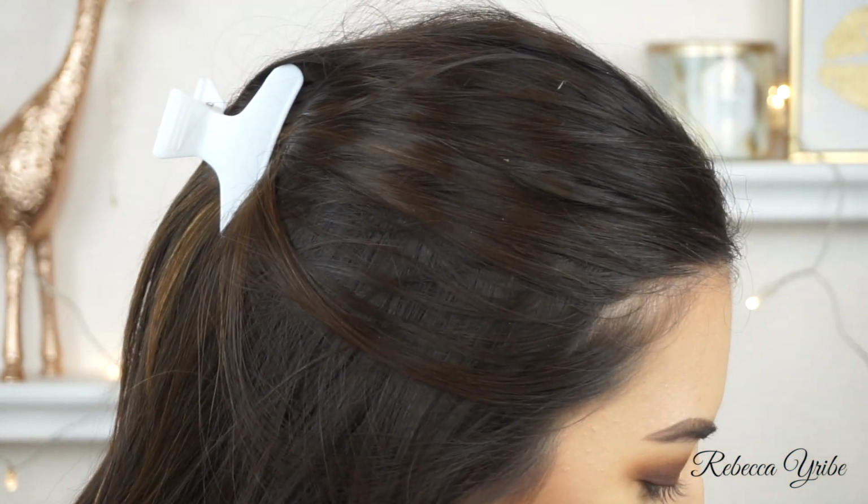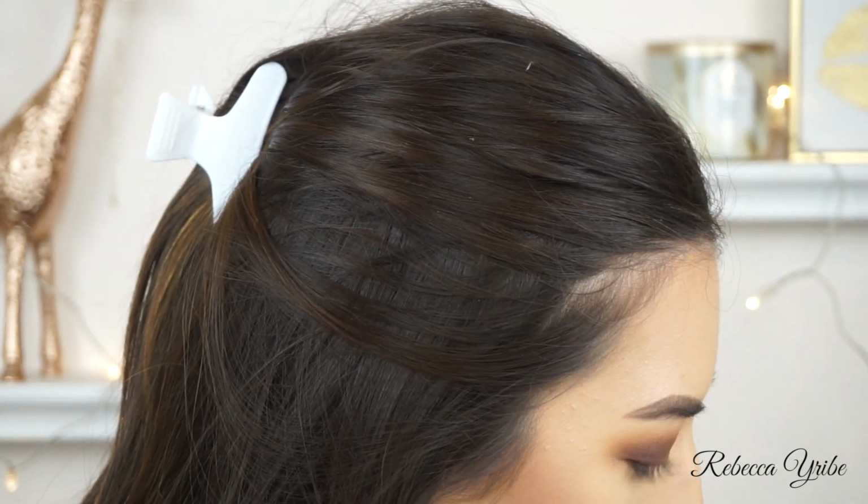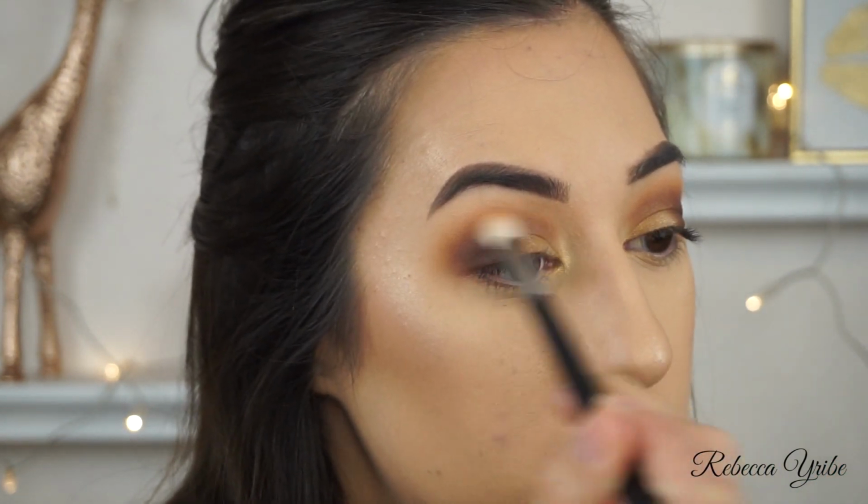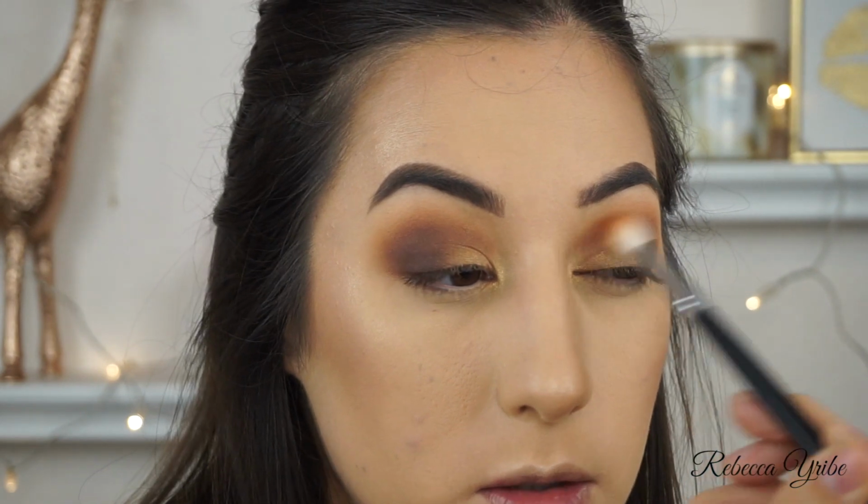I'm gonna take a little bit of burnt orange with orange soda, which were the two lightest shades that we started off with, and just lightly dust those into or on top of the eyeshadow.